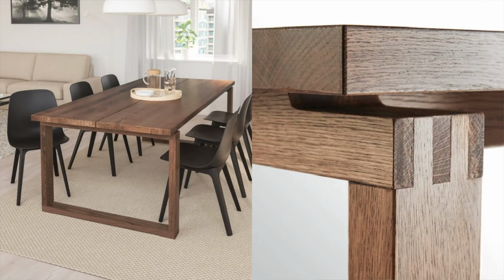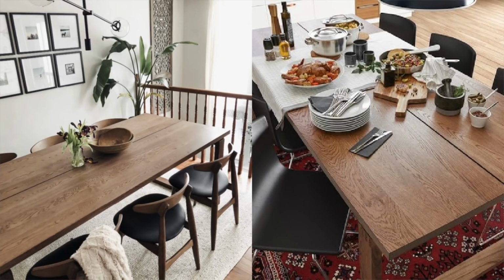So if you're in the market for a new dining table, definitely get this one. It's an oak veneer, but let me just tell you, it looks so good. It looks so expensive. It is very sturdy, super durable. Every time I go into Ikea, I always go over and look at it and look at the quality and just make sure they haven't changed anything on it. And I just really love the piece.